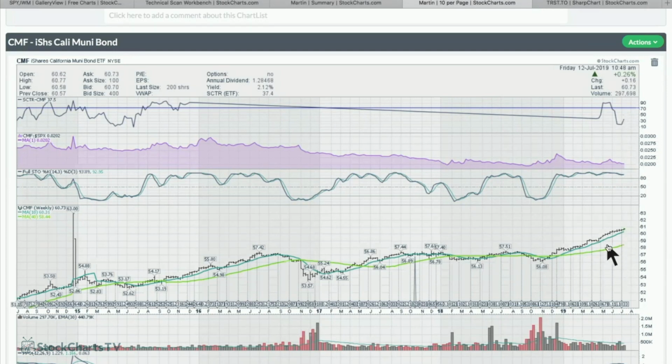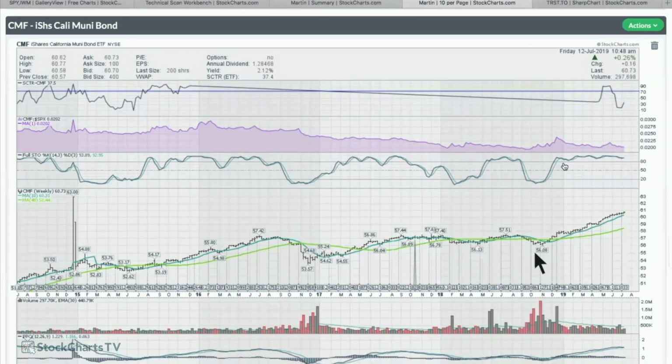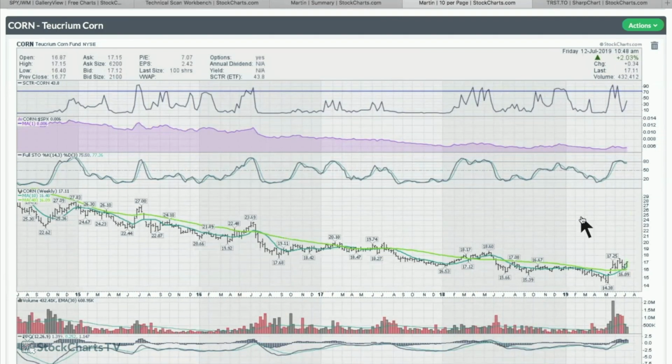It could be more to do with what happened a while ago. So in this case, it doesn't look to me like it's a chart that we want to stay with. Here's corn. And again, corn's been struggling price-wise for years, but the big difference is now we had so much rain in the spring that a lot of corn crops didn't get planted. And so by the fall, we could end up with quite a shortage of corn.